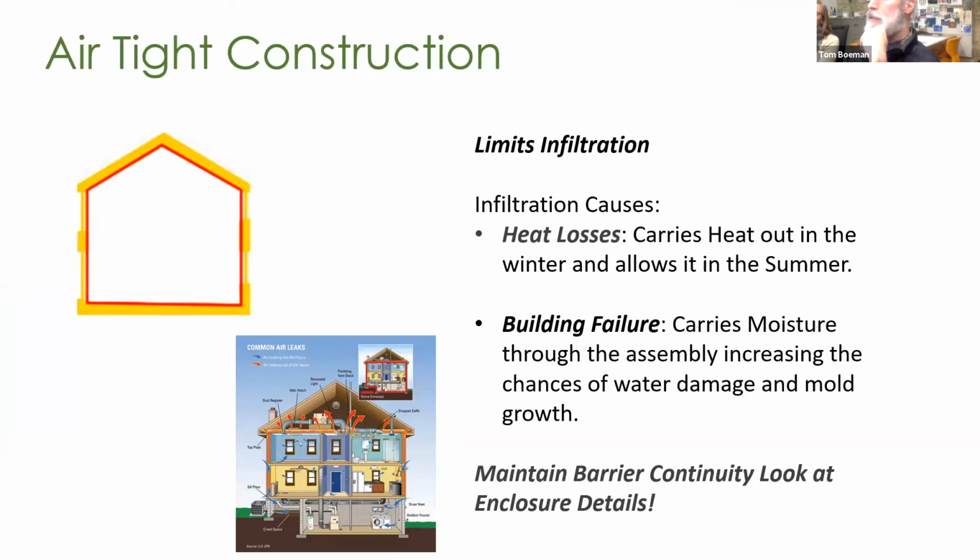Airtight construction, we saw that was a criteria, but it's really important because what it does is it limits infiltration. Infiltration results in heat losses because air carries with it the heat from the inside out, or vice versa. And it can also result in building failure because infiltration is the biggest carrier of moisture through an assembly, which could condense inside the assembly and cause water damage and mold growth. So maintaining the barrier continuity is really a matter of looking closely at the enclosure details.